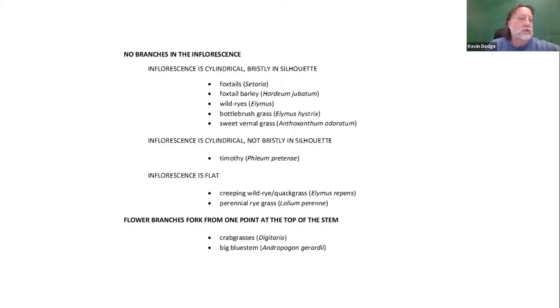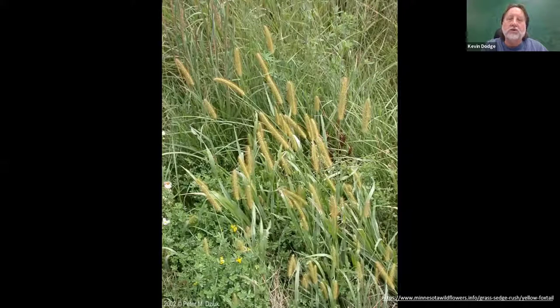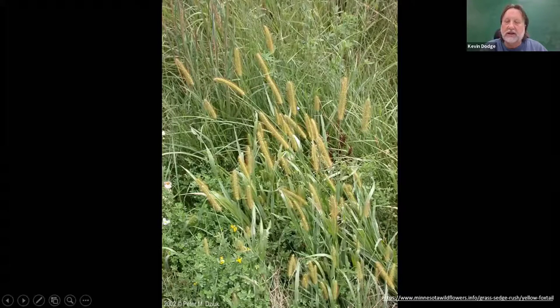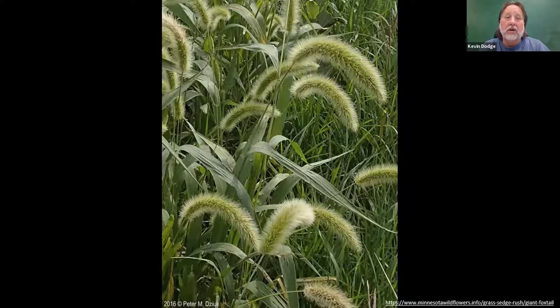So for instance, we have foxtails in the genus Setaria, and we're all familiar with foxtails. We've all seen these guys, and there are several different species. A couple that you might recognize are giant foxtail and yellow foxtail. But do you see how the inflorescence, especially if you look here, is cylindrical and bristly in outline? So if you go to the pages of grasses that look like that, you can thumb through those, use the description, the illustrations, the pictures, and you can narrow it down to say, oh my goodness, this is a kind of foxtail. Now I know what a foxtail is.